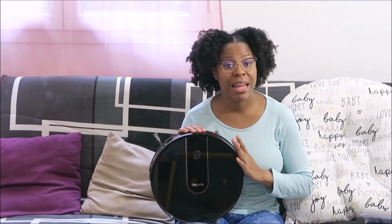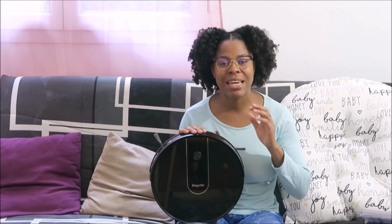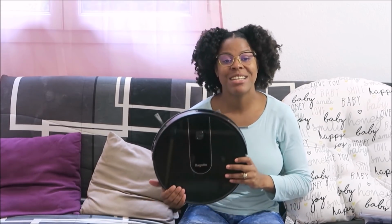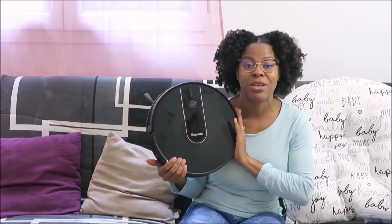If this vacuum is cleaning the house and it realizes that the battery is running down, the vacuum takes itself right back to the charging port and stays there and charges. So this vacuum is super cool. It's full of technology, and I would recommend this vacuum to anybody.